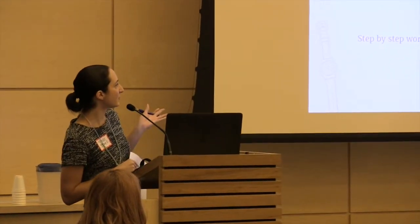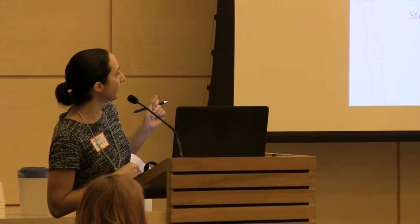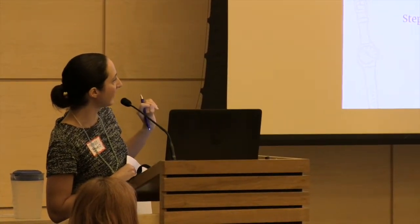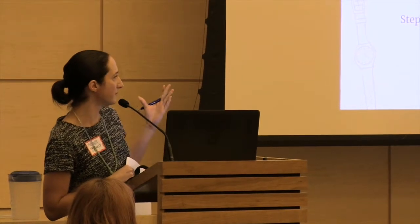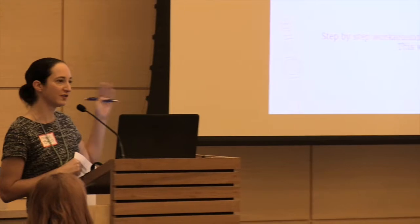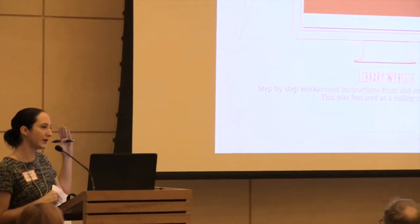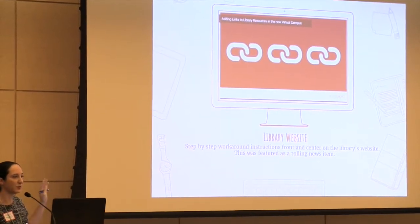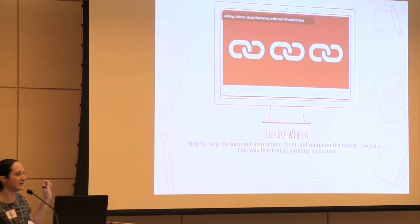So this is just a screenshot of what the step-by-step workaround instructions looked like. This was found front and center on the library's website. We usually have three or four rolling news items that change every 2 weeks. So we felt this was a nice, catchy way to make people aware that there was a situation and this is where they could find help.